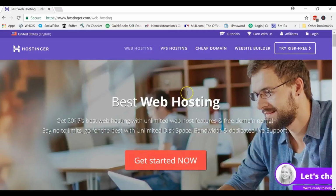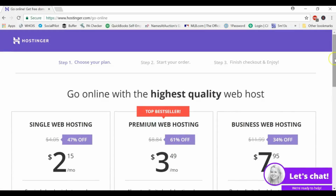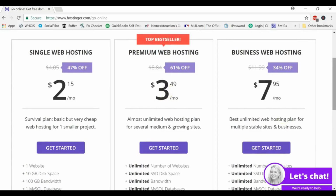Number 3. HostGator, cheapest price. HostGator Pros. Top 2 load time, 350 milliseconds. Cheap pricing, 99 cents per month. Data centers in US, Europe and Asia. Free SSL certificate. 24/7 support chat. HostGator Cons. No free domain. Limited bandwidth on the cheap plan.